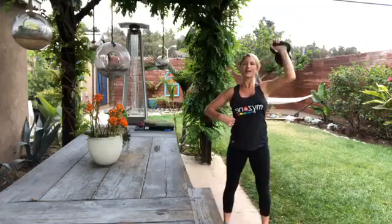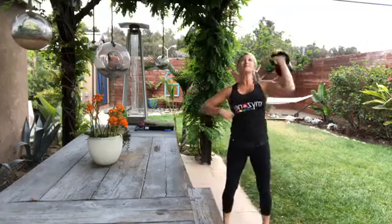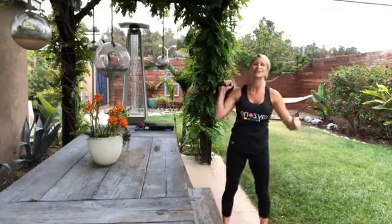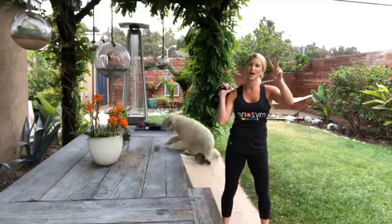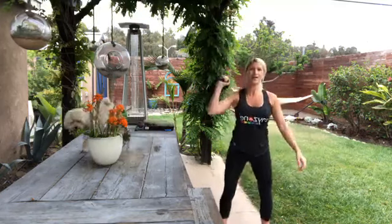I can feel my heart rate coming up. When I've been doing this routine this week, during this exercise, my heart rate gets into the yellow. So I hit yellow, then I take a little breather, and I go right into round two, which we will do next. Here's another 10 on the other side.